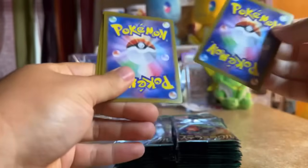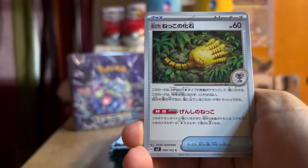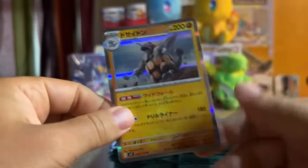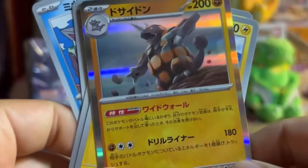Hell yeah. But the art on these sets are really good, and I really do think some of the special arts are going to be some of the best ones. Lacey, I think, is the big one a lot of people want for her SAR. She is very playable, being a draw supporter. There is also a couple badass ones. Maybe we'll see one, maybe we won't. We got Rhyperior right there.